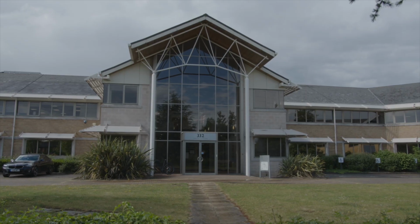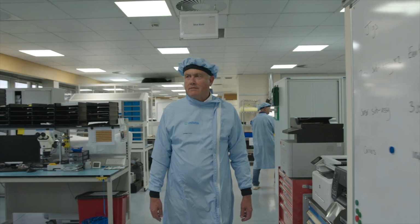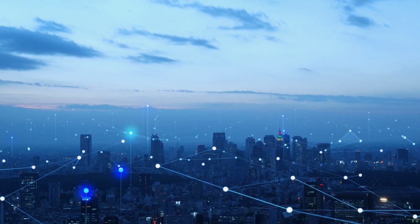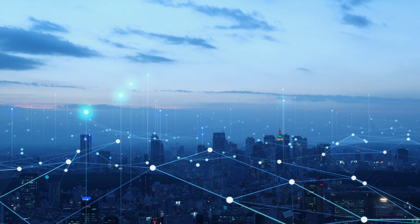Polatis is the leading manufacturer of all optical switches and adds software-defined connectivity wherever you need to add flexibility to an optical network. Networks are facing a challenge from the fact that our appetite for data is still doubling maybe every 12 to 18 months.